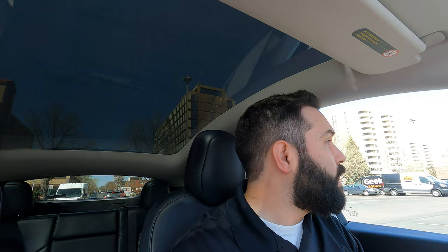So I might just park over here by this parking lot, shopping center off of Colorado, and wait for another trip to come in. All right, just got another trip. Been parked at the parking lot I mentioned for about 2 minutes.